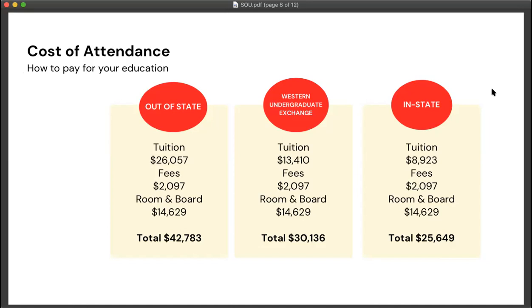These are first-year numbers. If you are a first-year student, you're required to live on campus, so you'll see that room and board rate. However, if you're a transfer or an upperclassman, you're not required to live on campus, so that can reduce the cost of room and board. However, we do have those residence halls available for students, so you're more than welcome to live on campus for your entire four years as an SOU student.